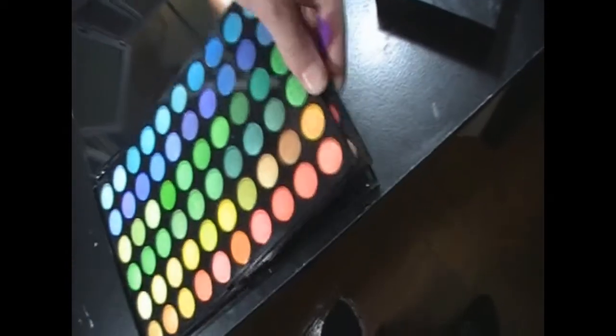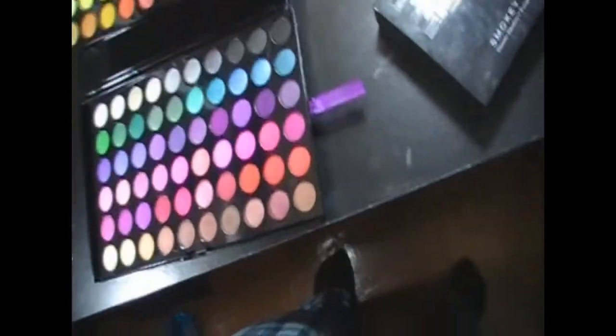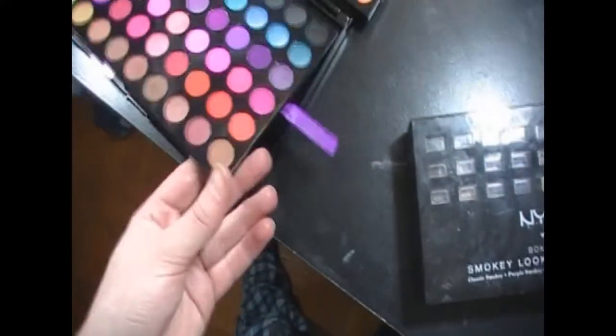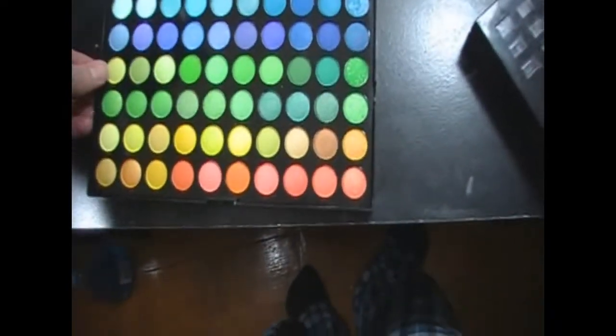And then of course, this is my newest baby. I posted a picture of it on Instagram. It is my first edition BH Cosmetics palette. Oh, and I'm pulling both of them out. I absolutely love both of these. If you don't have some of their stuff and you're really just starting out, this is the perfect palette. The absolute perfect palette to go with. So I thoroughly 100% recommend it.